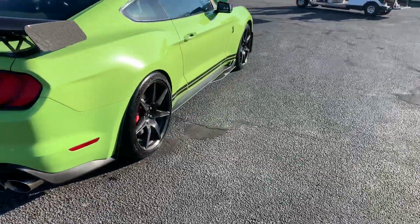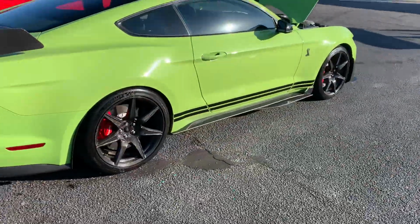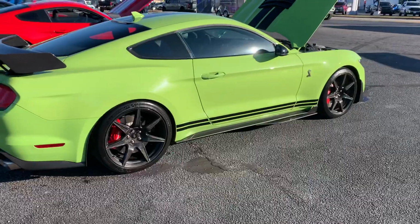This is awesome. I love the green. It's the track pack with the carbon fiber wheels.